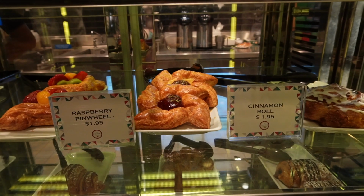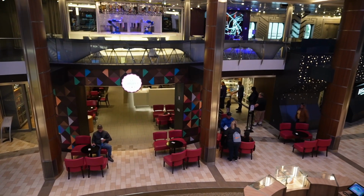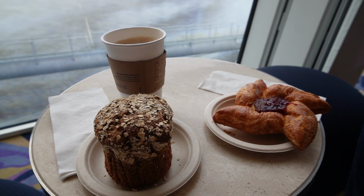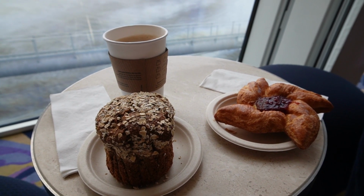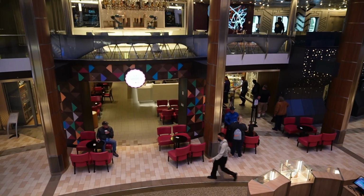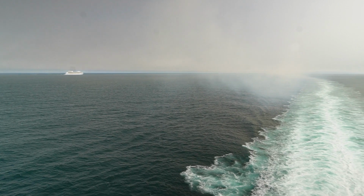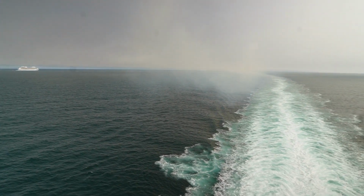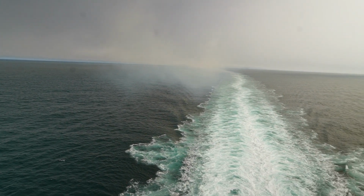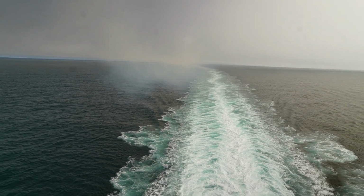I bought a muffin today. They were like $1.95. I know you think, why do I need to buy something? But that's just how it is. And if you don't want to deal with lines and commotion, and you want to go buy a cup of coffee and a muffin and just walk over to 270 like I was showing you and sit down and enjoy a quiet, light breakfast, that's the thing to do.